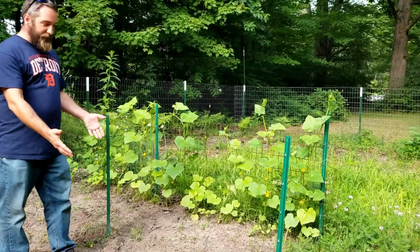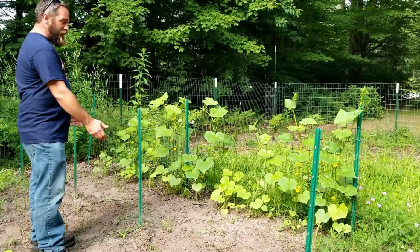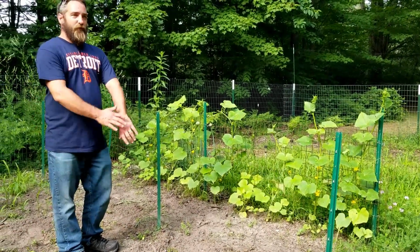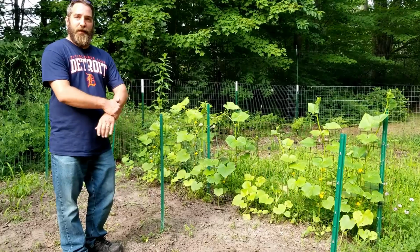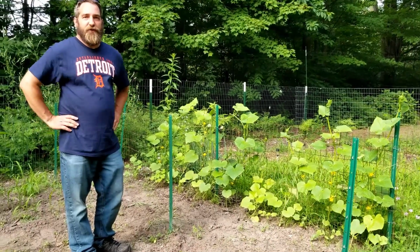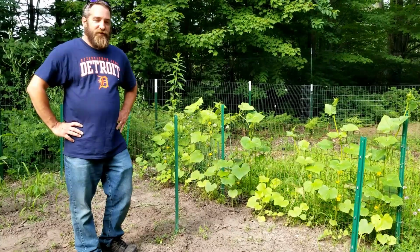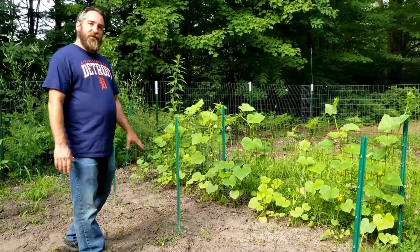I had planted beans, green beans here, and some peas, and I could not get them to germinate for whatever reason. I think it was just the heat and the lack of moisture. I planted them 2 or 3 times and still couldn't get them to germinate, so I kind of just gave up on them. I was going to put something else here.